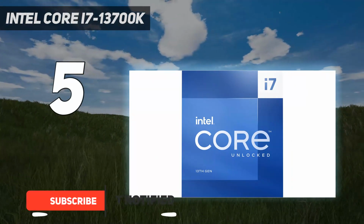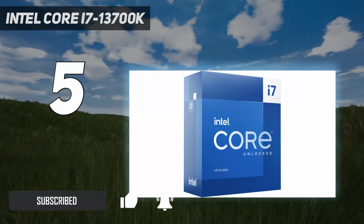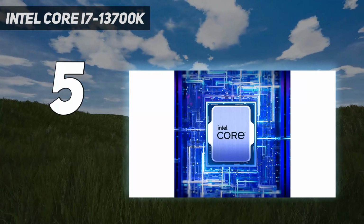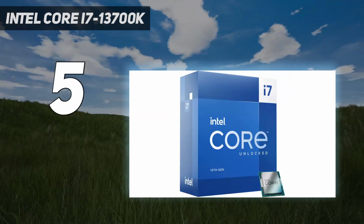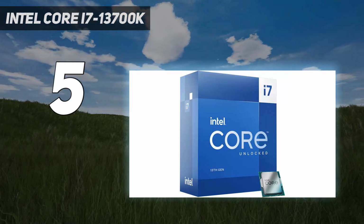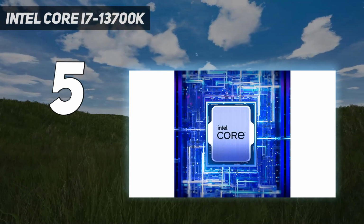i7-13700K thoroughly beats the $399 Ryzen 7 7700X and even unseats the pricey $699 Ryzen 9 7950X, all while delivering essentially the same gaming performance as Intel's own $589 flagship Core i9-13900K, but for significantly less.